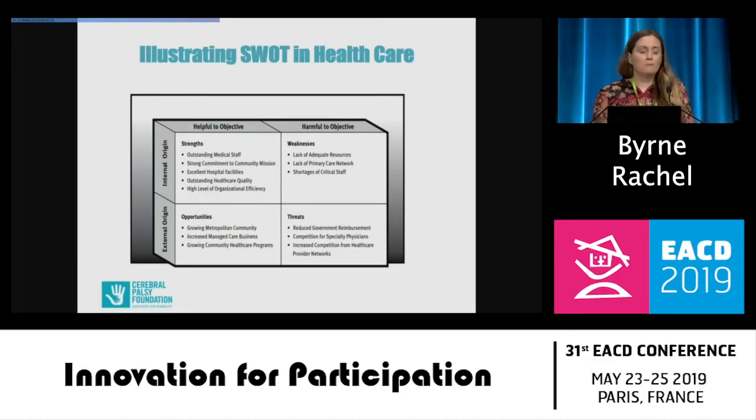So again, remembering that strengths and weaknesses are internal. If we're thinking about what is the strength and helpful to your end objective, as I said, it could be outstanding medical staff, a strong commitment to the community mission, excellent hospital or institutional facilities, outstanding healthcare quality, and high level of organisational efficiency.